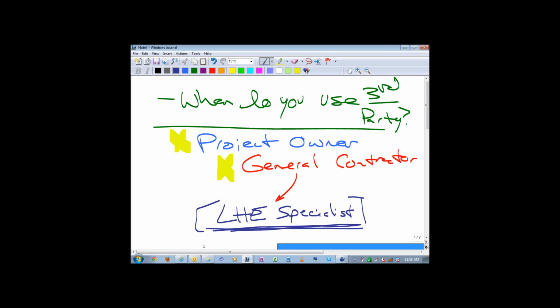I'm going to suggest to you that probably only about 5% of the time will they use a third party, and at this level it would probably be an equipment specialist. These folks may specialize in the equipment usage, and if it's being leased or rented, they may bring a specialist to help assist with that.